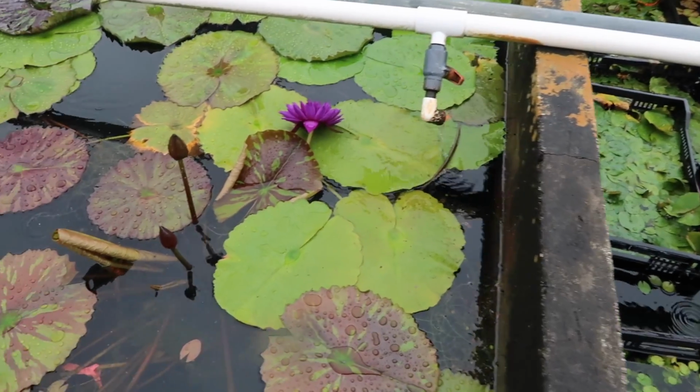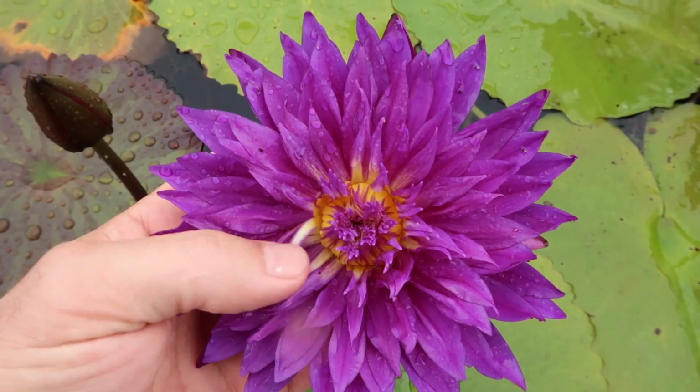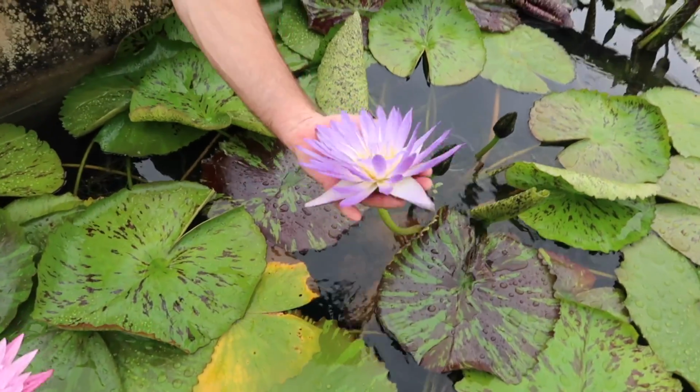These are your new hybrids? Yeah, these are new unnamed hybrids. This one's, wow, so gorgeous. Here, this is a little different. Wow. Way bigger than my hand.